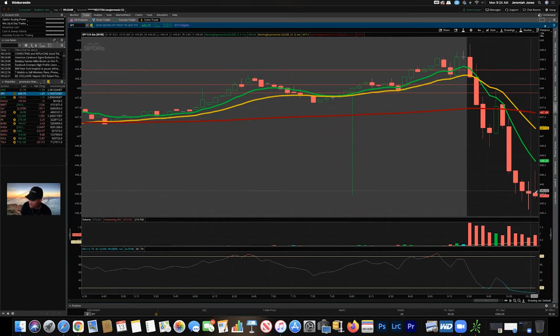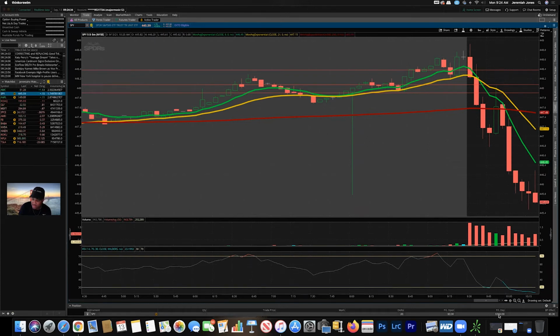Looking at it now, I could have stayed in it and rode it all the way here, but could have made an extra, I don't know, this might be $300-400, maybe $5, that I could have made extra. But that's just probably 20 minutes after I got out. But anyway, I got out somewhere in here, and y'all can see down here I made $360 off this play.